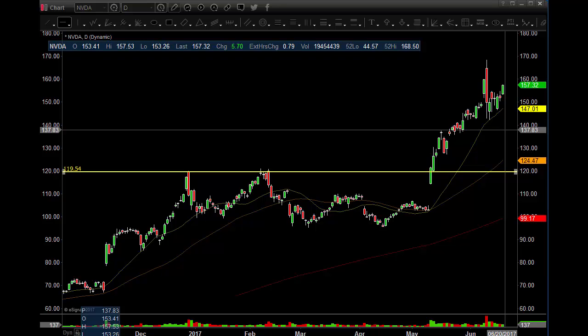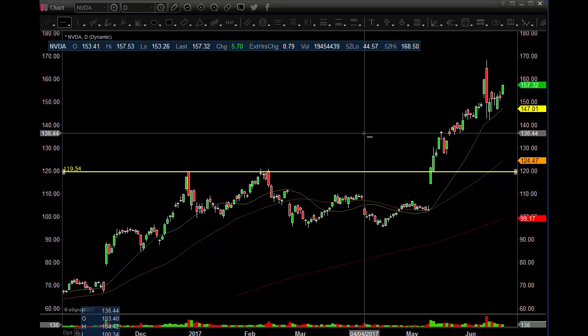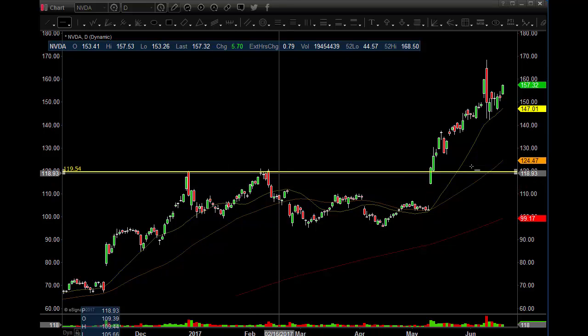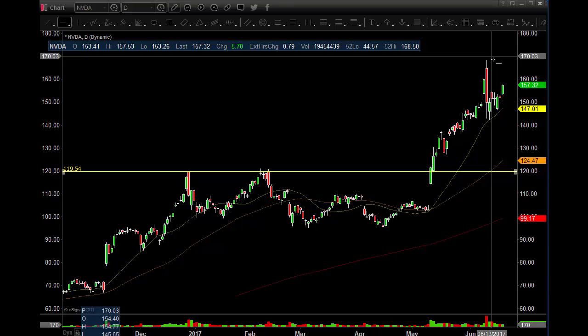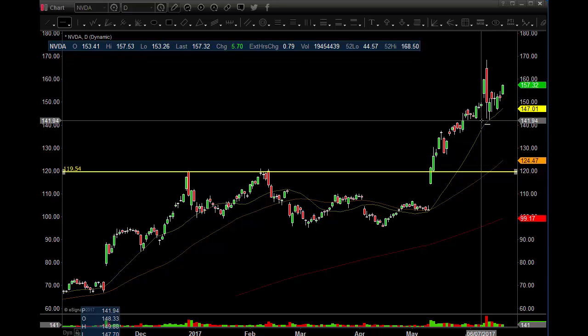Today we're looking at Nvda, AMD, and Tesla on the daily, weekly, monthly time frames using technical analysis here at StockBookie.com. So let's get right to the daily chart of Nvda. This was the last all-time high, broke up on earnings, took off, never looked back. We almost hit 170. Nice reversal here.